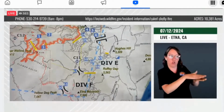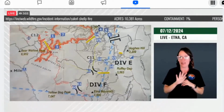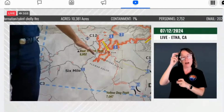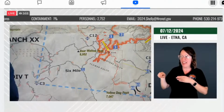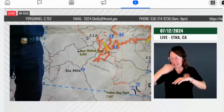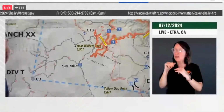So coming down in the bottom here, like he said, we're still trying to work in from the south. We have a spike camp going in, so some of this access is very hard to get to, so we have to hike the crews in, and it takes them all day to hike in. So that way they can actually get some sleep at night and then wake up again and go after the fire again without having to walk back out. So that's a spike camp.